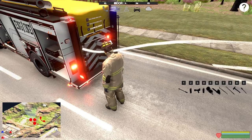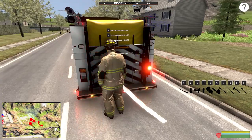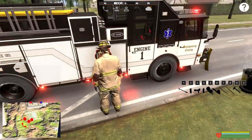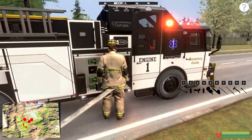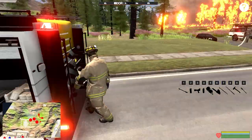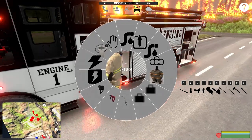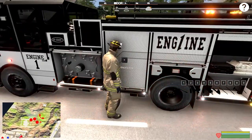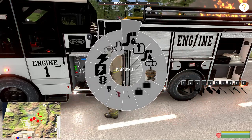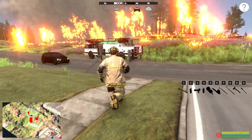All right, let's get some line pulled out here. That should be good. All right, let's go to the other side. Oh, we can't hook up to that. Okay, never mind. This is a little different. So you had the connections on the opposite side as well, but it doesn't. All right, let's get our... why are we not pumping water? We need to pump water. There we go. Sweet, now we've got it pumping. All right, let's get back to the Quint.